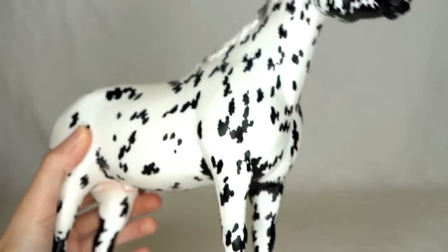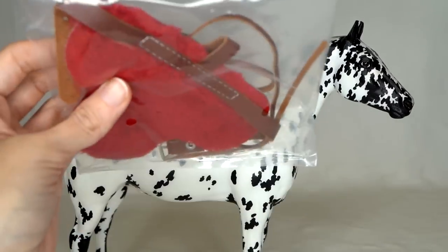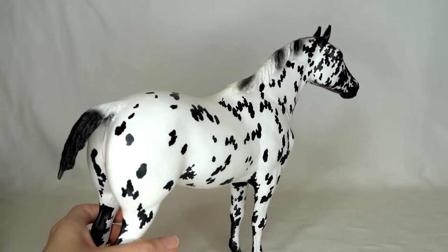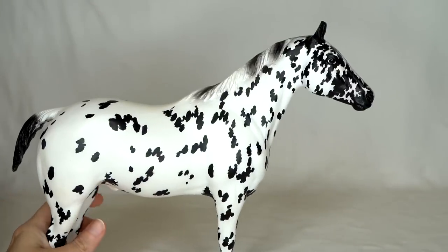He's so cool. Definitely glad I went ahead and bought him. He is just a fantastic dude, and it is fun that he comes with a little bit of tack too. This is one of those vintage club models that wasn't very popular, so I believe I was able to get him for actually below his original cost, which is always nice.